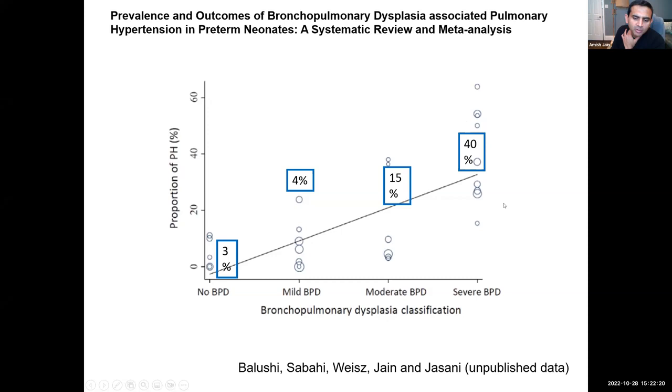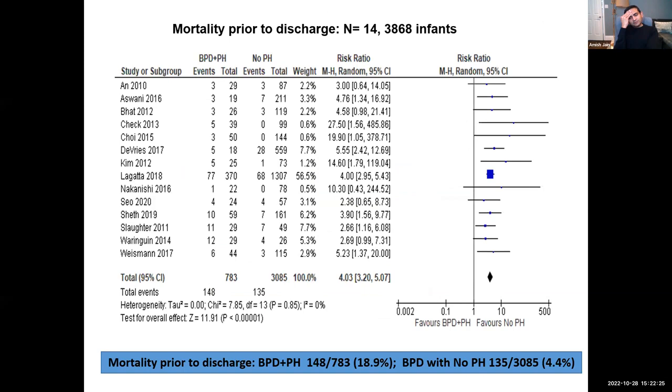Now, similarly, an almost consistent finding across studies is that patients with BPD and PH have higher inpatient mortality, or mortality in the first year of life, compared to BPD without the diagnosis of PH. And again, this was also confirmed by this updated meta-analysis, that PH in the context of BPD increases the risk of mortality. The other outcomes that are now very well known to be worse in these patients are mostly respiratory morbidities, such as longer need for oxygen therapy, longer need for ventilation, and much longer stay in hospital.